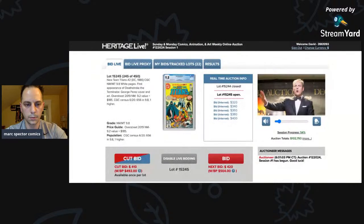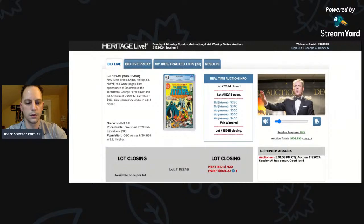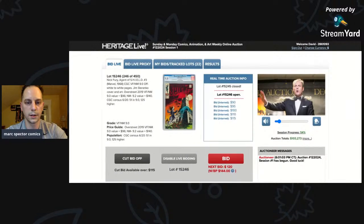So, which books do I have highlighted here? This book right here, obviously, Weird Science Fantasy number 29. If you guys can see that. I'm not sure if you guys can see that. Let's take a quick look. All right. Let me see if you guys can see that real quick.